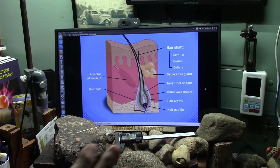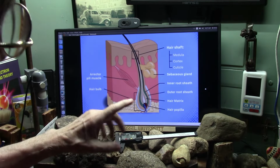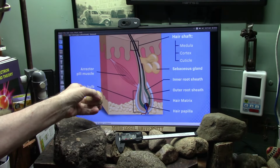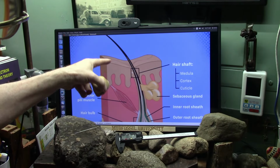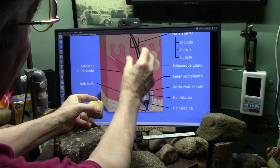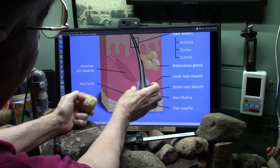Okay, my friends, this is what I like doing best. This is a hair follicle. Now, I said I have giant things, and I'm not kidding you. This is what a normal hair follicle looks like in a human being. Of course, that's the shaft and the hair coming out. This is what they call the sebaceous gland, and it attaches to the side. It's a slippery thing. And this is the muscle, and these are the blood vein and artery. And, of course, there's the little bulb.